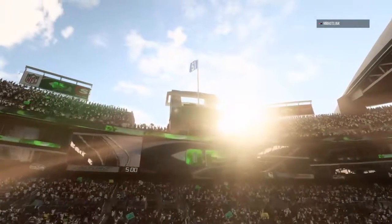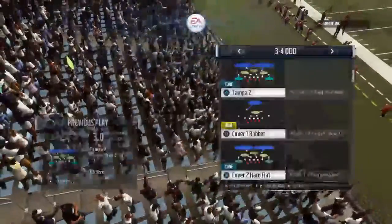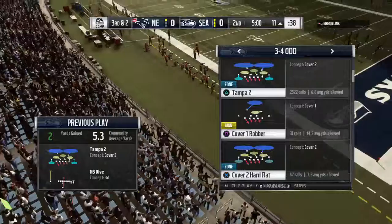Alongside Charles Davis, Brandon Gaudin, it's the Patriots in possession to begin quarter number 2. And they're driving, but they come up on a 3rd and short here.